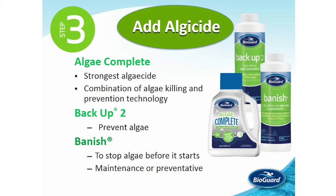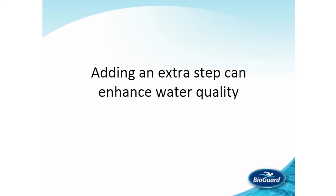So if you don't want to do Algae Complete, Backup 2 and Banish are options for you for your step 3. Again, your Bioguard dealer can help you determine which algicide is best for your situation. That wraps up the 3 kind of non-negotiable steps to pool care. So we sanitize, we oxidize, we add a preventative algicide.